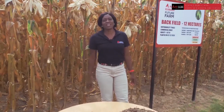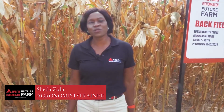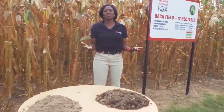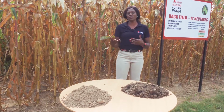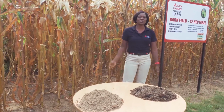Now we come to the last of our demonstration plots for what we intended to show you today, and this is one of our sustainable trials where we are looking at tillage systems. With these systems we are trying to address soil health. So we are looking at the effect of tillage systems on the yield of maize. So in this plot we have the no-till and we also have the conventional tillage.